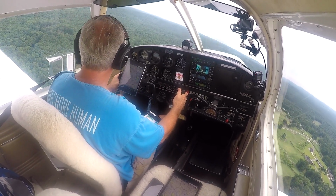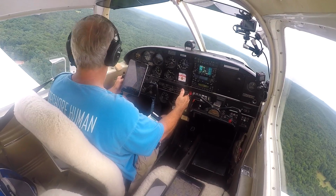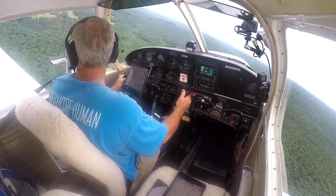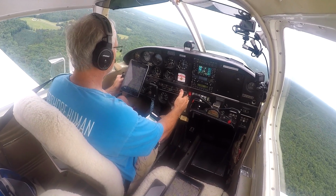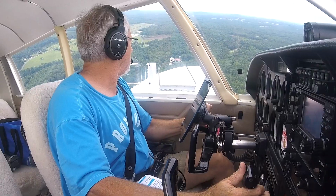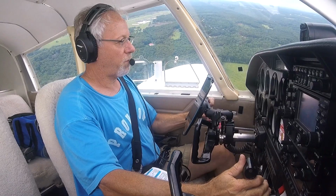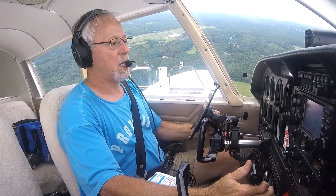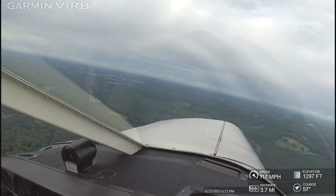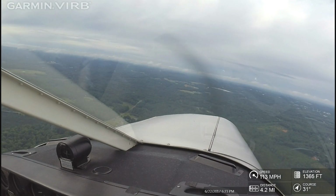Ashboro traffic, Cherokee 4 Foxtrot Lima turning crosswind runway 21 Ashboro. Well, my iPad is a little bit in my way. That's not good. I'll have to adjust that. Just can't quite get that thing where I want it. Ashboro traffic, Cherokee 4 Foxtrot Lima turning downwind, runway 21 Ashboro. I see some other traffic just off the runway. Guess he might be staying in the pattern. I wish I could hear him on the radio.